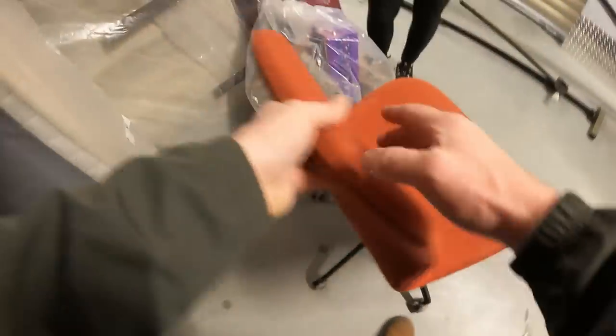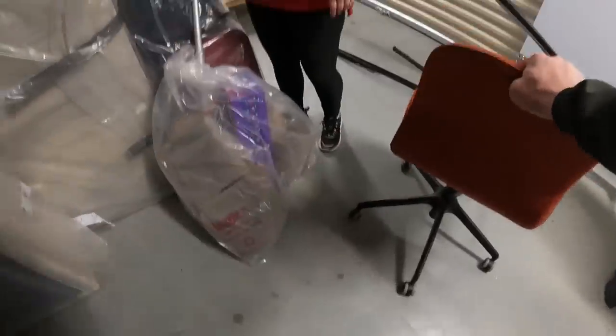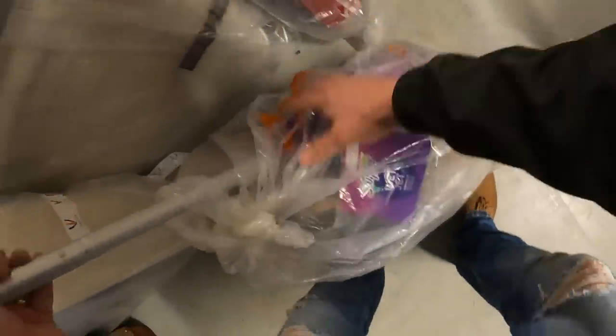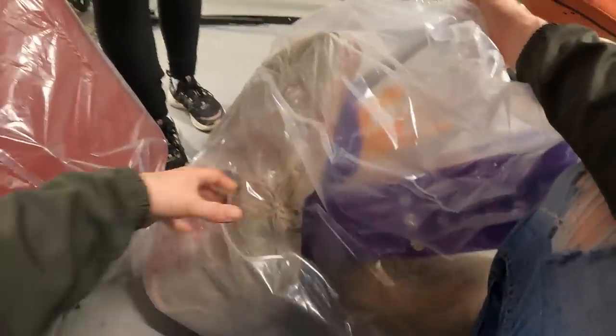This chair has got a little bit of dirt and stuff on it. Some of that will probably come off. It's a chair. It doesn't roll very well. All right, in this bag here, we got a Swiffer and then the Swiffer pads, it looks like. Okay, I think that's a trash can, like from a bathroom or something. It's a mat. That's probably from the bathroom.